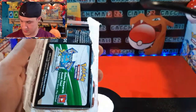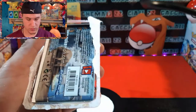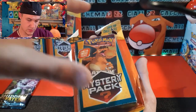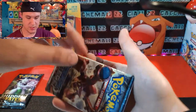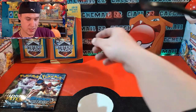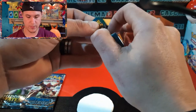There's the reverse Ekans, the foil card technically you get in each pack. Here's the code, XY Trainer Kit, Pikachu Libre and Pikachu Cosplay, same as the first mystery pack where we got Ultra Prism. And let's see what it is. It's a Steam Siege, so I will keep that in mind next time I see those gears. And that was probably not the best thing you can get out of it, but it still has some great things. Steam Siege still has some really awesome stuff. Just really tough to pull from.